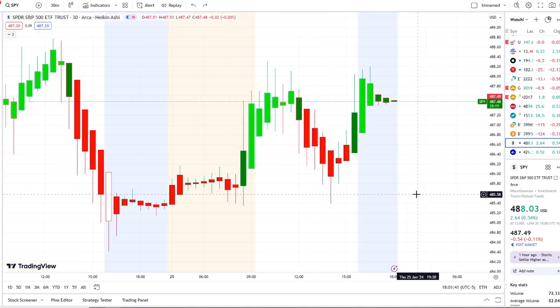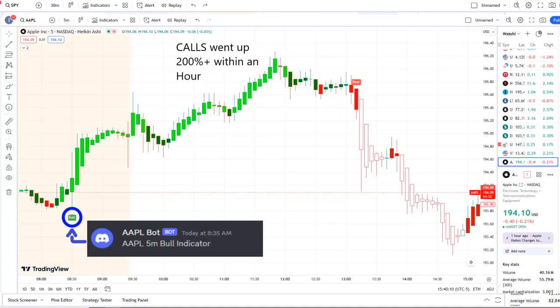So the home run of the day was from our Apple bot. Our Apple bot at 8:35 a.m. sent out a bull indicator, and from that moment forward, inflows crossed the midpoint to the upside, full strength on 42 vision, and call options went up 200% plus within an hour, guys.